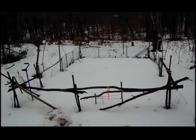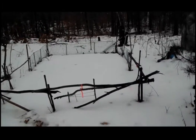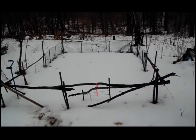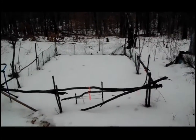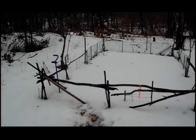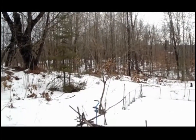This year was pretty crappy for growing. We had a messed up season weather-wise, but hopefully I'm going to expand it a bit this year and at least another couple feet wider. We've got my little apple tree here that'll probably never have apples because it's alone.